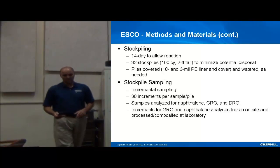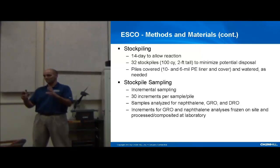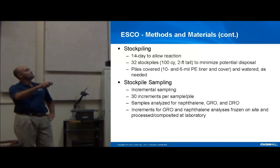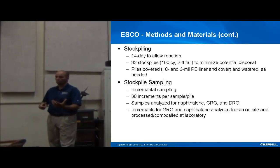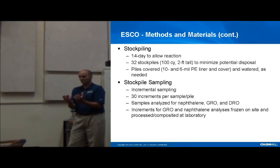So I think we had a pretty good distribution. Our sample represented pretty well what the actual soil concentrations were. Samples were analyzed for naphthalene, GRO, and DRO, our contaminants of concern, and the GRO increments were not composited together into one container on site because we were concerned about volatilization.